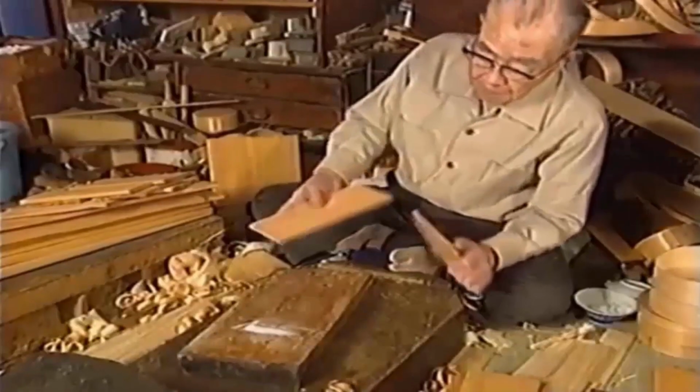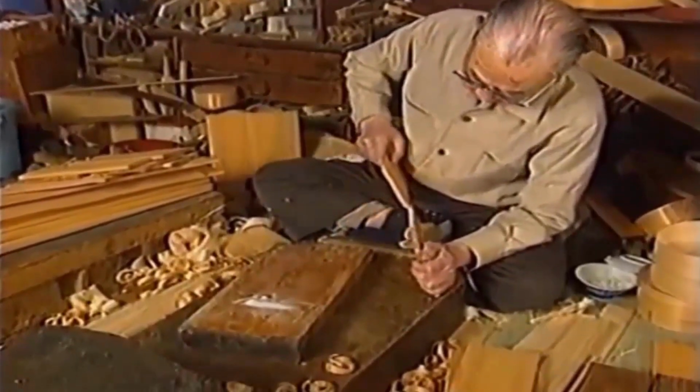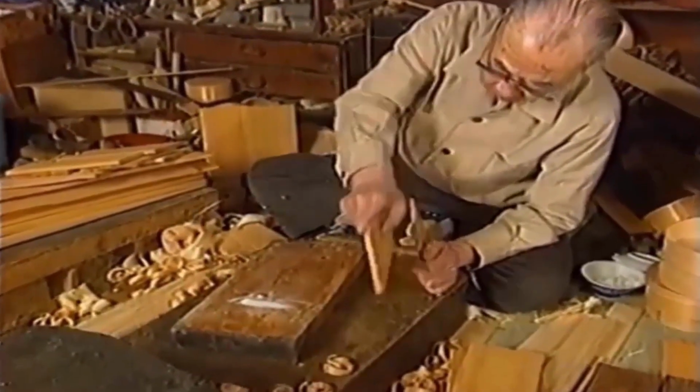Sawara cypress is mainly used for the bottom of the lunchboxes. Japanese thuya is the species that splits best, but its brownish color is not appreciated.